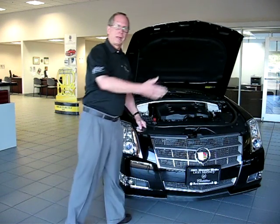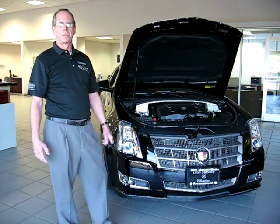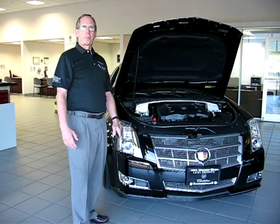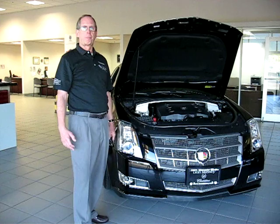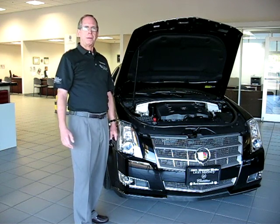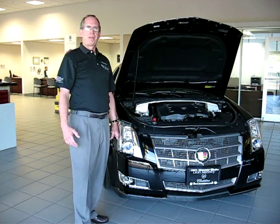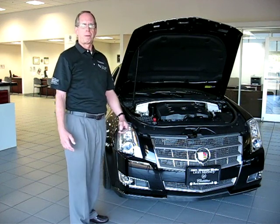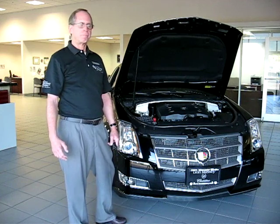The coupe now comes standard with a 3.6, 304 horsepower direct-injected 6-cylinder. What that means with the direct injection is great performance and acceleration, as well as great gas mileage. This outputs 304 horsepower, which is performance driving for just about anybody. But for those who really want to take it to the extreme, there's the CTS-V Coupe version, which is a 556 horsepower supercharged V8 engine. And that's enough for any driving enthusiast.